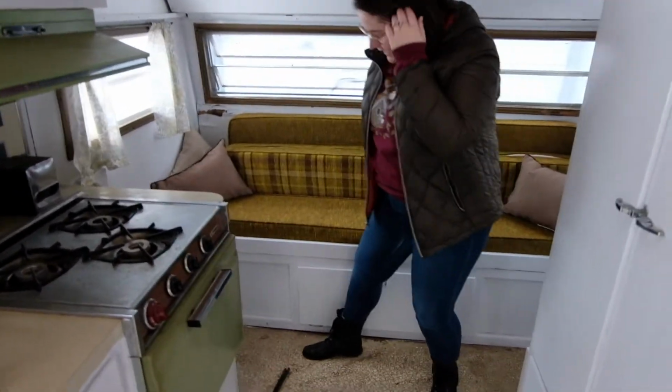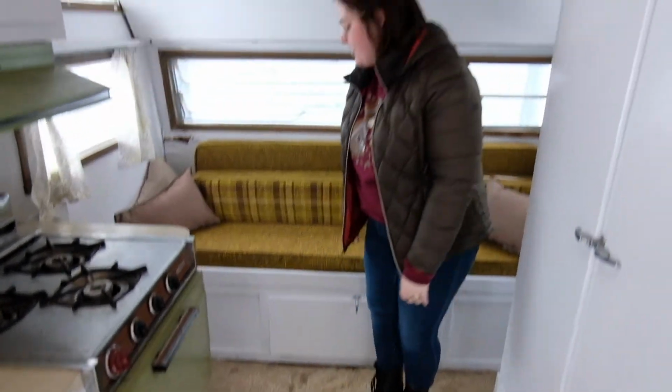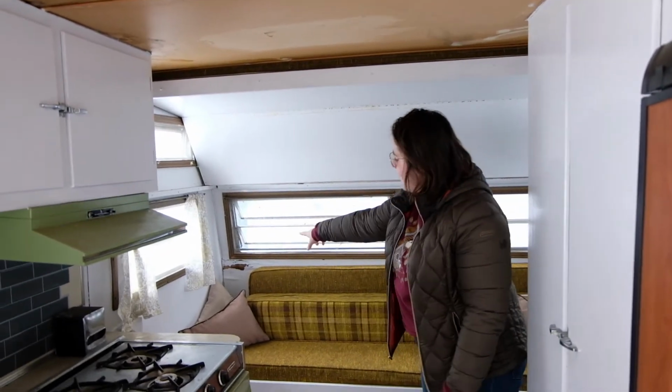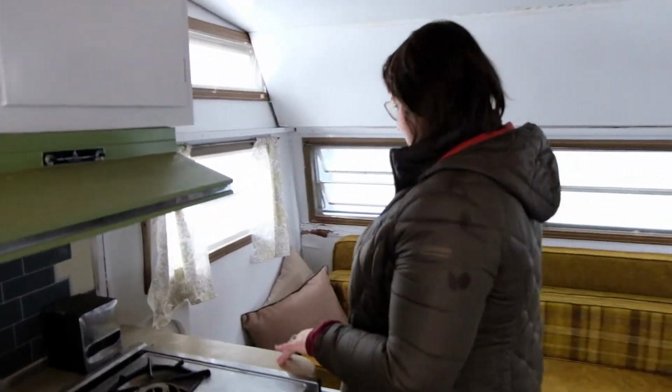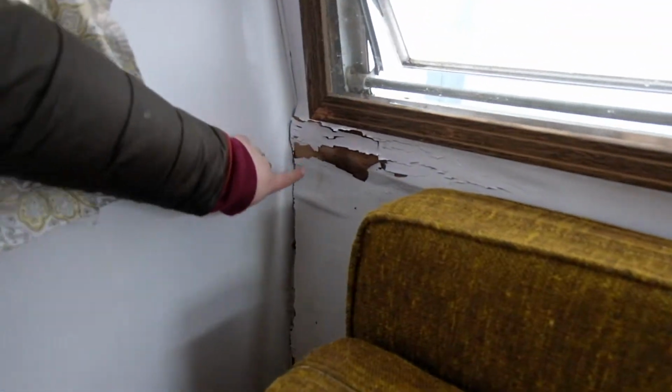Ooh, this is one of the things, the main project in the camper is going to be water damage. So right here is a really, really soft spot. You can see how we're pushing on it there. So this corner is really the worst spot in the whole camper. That window is really leaky. You can kind of see here, come on in. You can see here how it's really ripply.